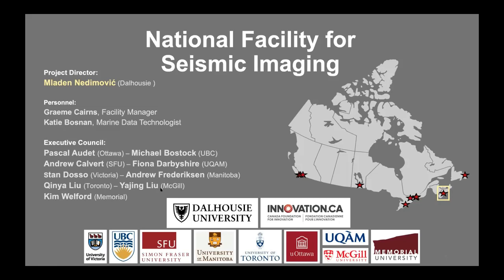This was funded through the Canada Foundation for Innovation through these 9 PIs plus Mladen, of course. So we're all spread across the country, representing most of the different provinces. Yes, we do line up on the south where it's warmer, but we have plenty of coastlines to explore. Canada actually has the longest coastline, I think, if you add up all of these islands in the north, but very few people live there.